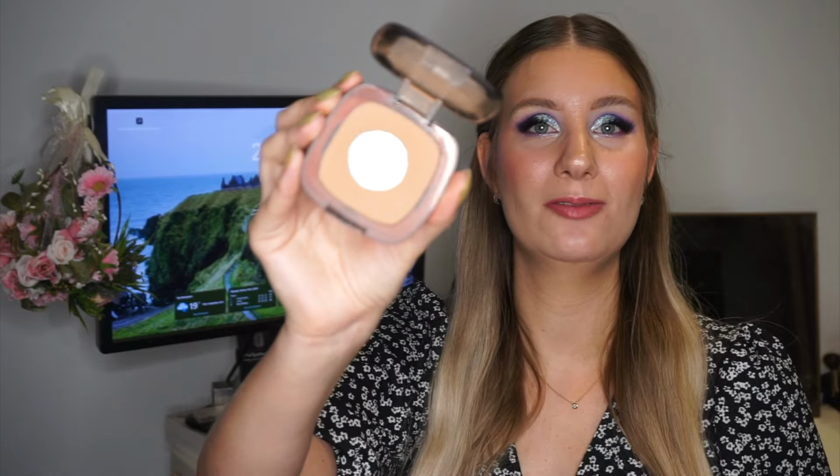This one is looking very well loved. I am not close to repressing anything yet, but it definitely is quite a large pan in this product. I did, like I said, use this one 13 additional times in the past month, and so far I have used this one 60 times in the project, which is quite a lot.